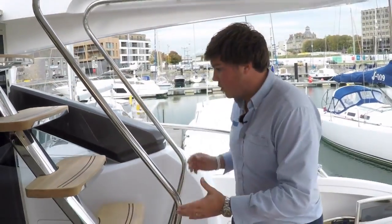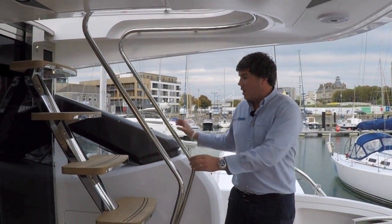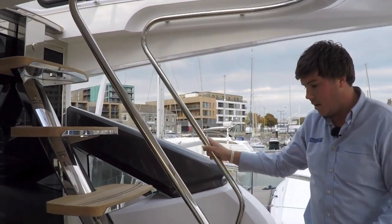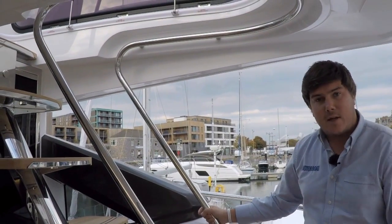Another nice thing about the S65 is the level of detailing. Take these steps, for example. They're not just a way of getting up and down to the flybridge, but they're a feature in themselves. The way that this railing runs round here, really lovely piece of metalwork, nice and substantial, and of course leads up to the flybridge. So let's go and have a look up there.